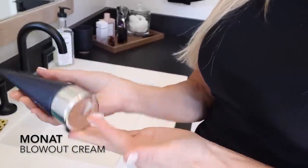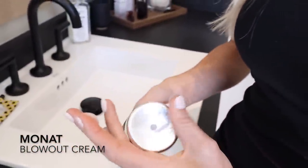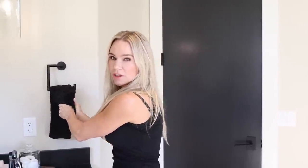And then right when I got out of the shower, I put on this blowout cream and I just take a tiny little bit. So I feel like this is going to last me forever. A little bit goes a long way. And I just put it in the front pieces and then I'll take a little bit more and put it all through my ends and that's it. But I have been really trying to use a heat protectant because I get breakage around my face so much. I don't know if it's blondes or the type of my hair or what.